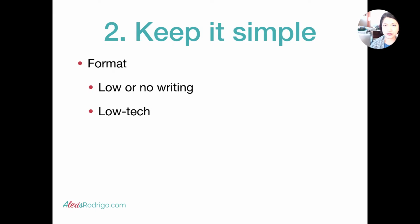Like a PDF, a 1-page PDF, that's low tech. You could do that with Google Docs. Create your sheet on Google Docs, export it as a PDF, or even just share a link to the Google Doc. Okay? So keep things low tech.